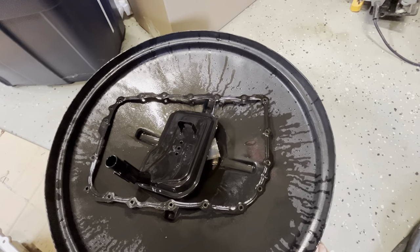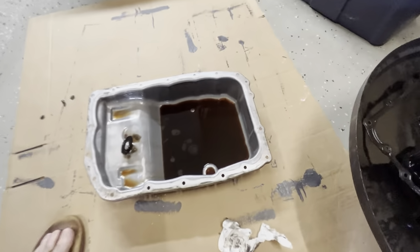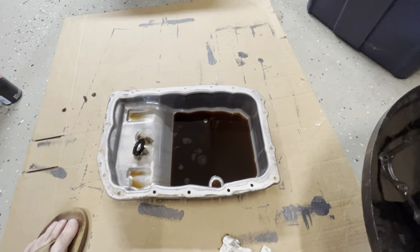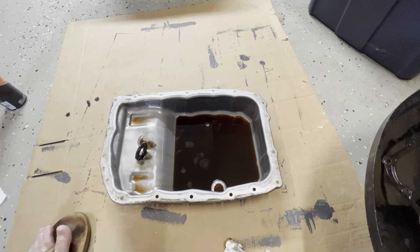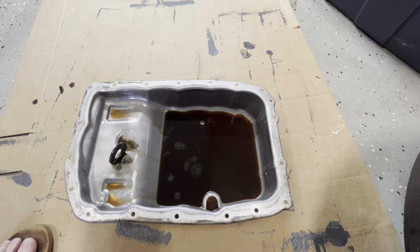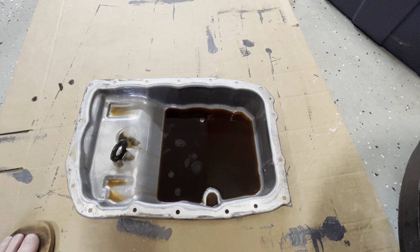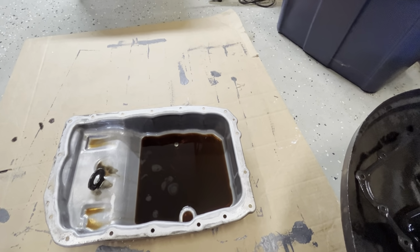All right, we'll get this cleaned up. I'll use some brake cleaner, just clean the surface off. There's no need to apply any RTV or scrape or anything with these, like you used to have to do with paper gaskets or using no gasket, where you'd have to use RTV. So I'm glad that we finally moved to an elastomer seal. And it's reusable too, which is great. All right, so we'll get this cleaned up and then we'll get started on the reinstall.